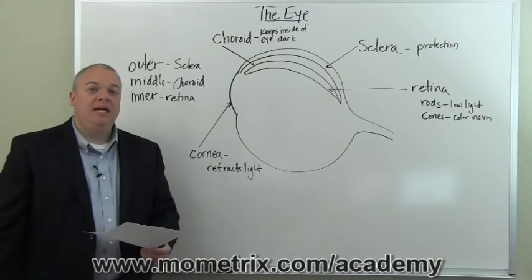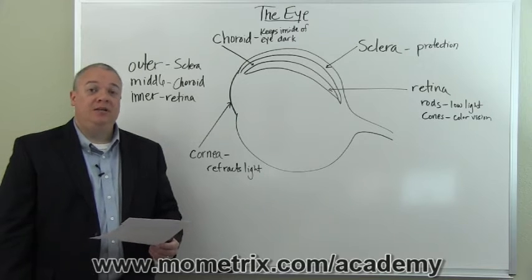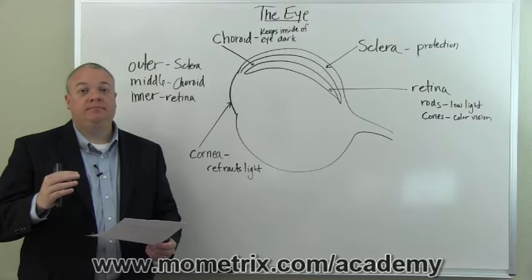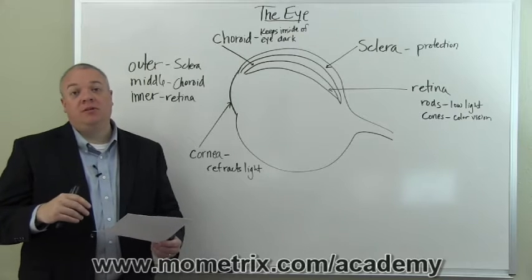I want to briefly today go over the wall of the human eye. The human eye has a wall that's made up of 3 layers: an outer layer, a middle layer, and an inner layer. They each have a different name and a different function. We're going to go over those briefly.